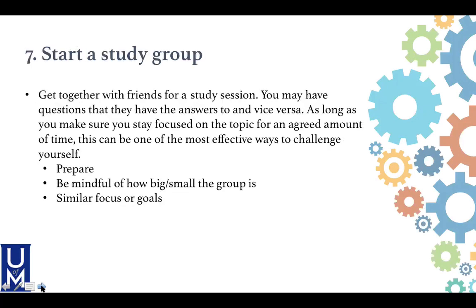All right, number 7, we've got 3 more, let's go. So, starting a study group. Two of the last ones were about explaining it to others. That can be really easy with a study group because you can do it together. So get together with friends for a study group. You may have questions that you all may need answered, and vice versa. Someone may know it to help someone else out.